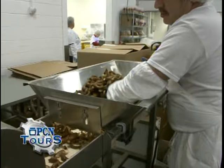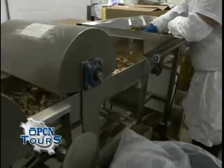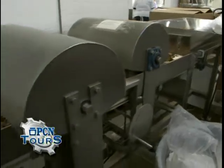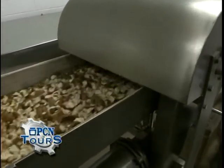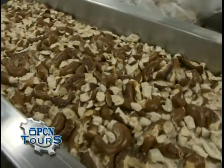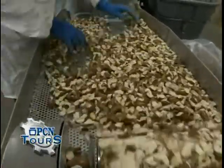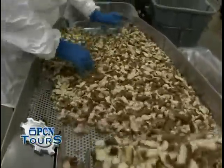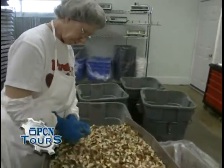This is what we call the pretzel breaker, which is one of only two that we know of in existence. Pretzels come through the conveyor, they go through two separate paddles, and get broken into pieces. On the end of the line, they go through a sifter, and the sifter sifts out any extra salt or little pieces of pretzel that might be too small to be packaged, and they're put into a tub, and then they'll go into the batching process for the sourdough pretzels.